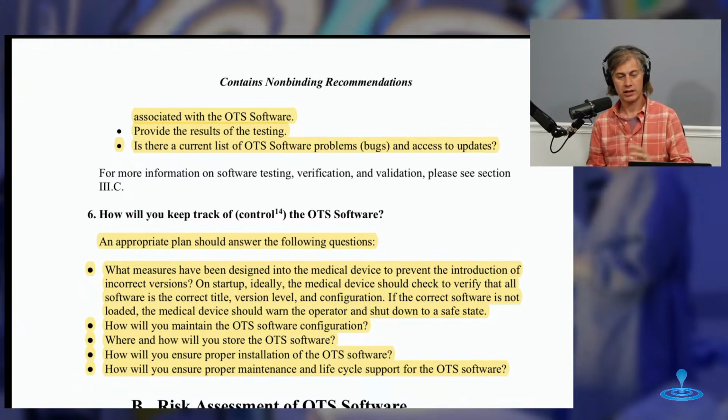Now, updates are a two-edged sword. If there are problems and the manufacturer of the software is updating them, and you can take semi-control of that and roll that out to your users, well, that's a great assurance. But the flip side of that is, what if the software vendor makes changes and rolls them out, and the software changes underneath the hood of your medical device? That's not so good. The potential for that is a loose end that you would want to control for.